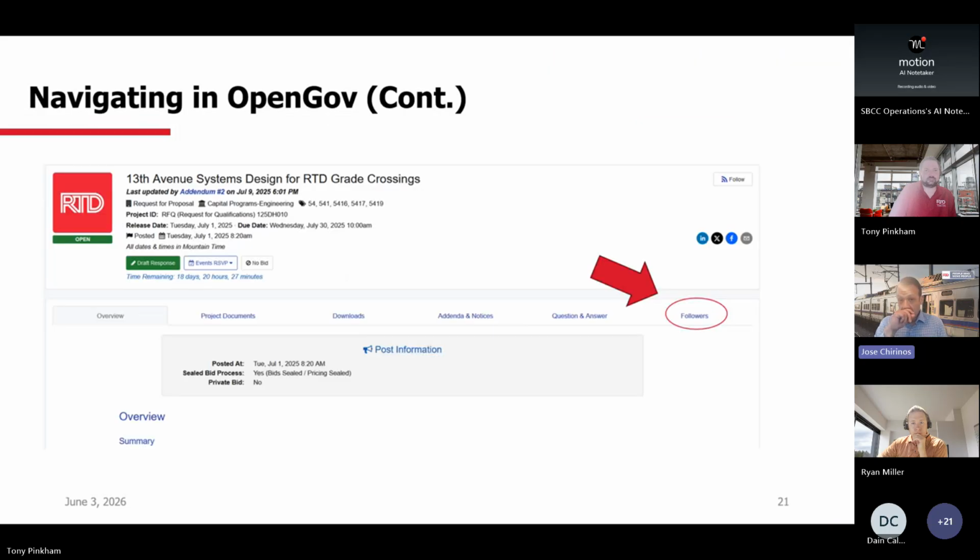Next, let's say that you find a contract that you're interested in, that you would like to take a look and see what it's about and what companies are interested. You click on the contract. In this case, we're looking at 13th Avenue Systems Design for RTD Grade Crossings. Once you click in there, you're going to see this screen over here. On the far right of that screen, you can see the tab labeled Followers.